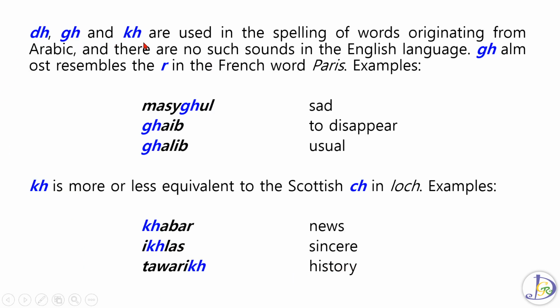DH, GH and KH are used in the spelling of words originating from Arabic, and there are no such sounds in the English language. GH almost resembles the R in the French word Paris. Example: mashghul, mash, ghul, mashghul, sad. This word can only be found in old Malay literature. For sad in Bahasa Melayu, we say sedih.